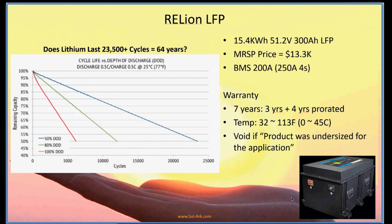Okay, so let's take a look at Relion. And what an impressive name. It's pretty cool. So this is an LFP battery. And this is the case. It's about a 15.4 kilowatt hour, 51 volt battery, 300 amp hours. It sells for about $13,000. The BMS is a decent sized BMS of 200 amps, and it can do a 4-second surge of 250 amps. So on surging, we would trip the BMS on this, on the 8K, because we can surge to about 400 amps.